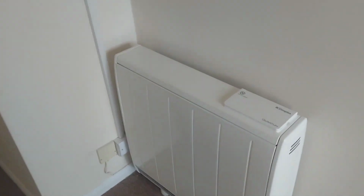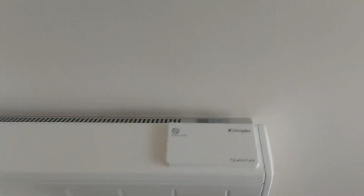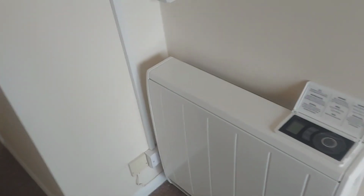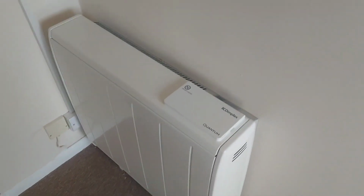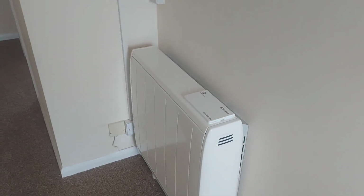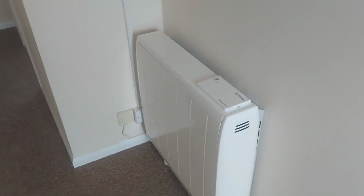And in the hallway, a new peak supply down there at the bottom and a Quantum QM70RF with the new high heat retention controls, programmable and thermostatically controllable. That was to replace a Dimplex XL, which only had an off-peak supply, hence the addition of the new peak supply.